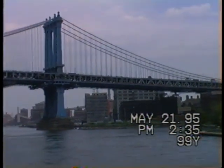Inland from there, you'll see a fairly tall red brick apartment building. That is Confucius Plaza, where Chinatown is located. Chinatown, about 40 square blocks in area and a population of over 300,000 people.